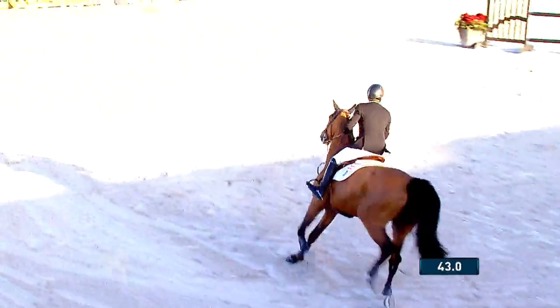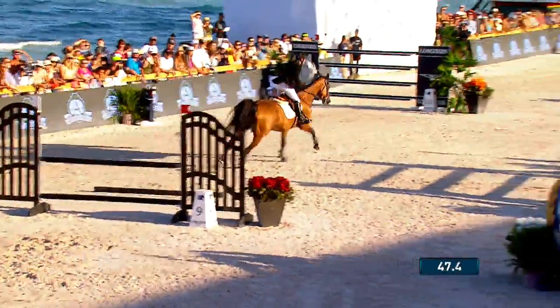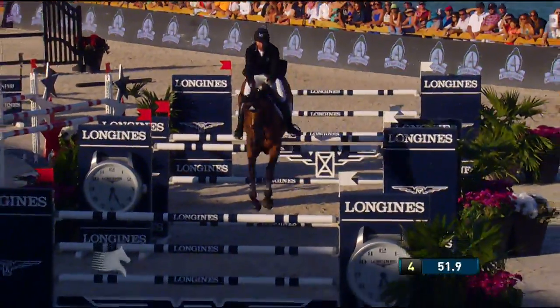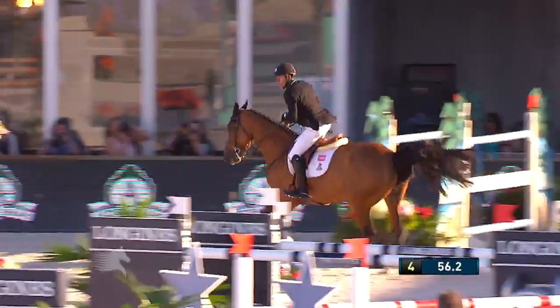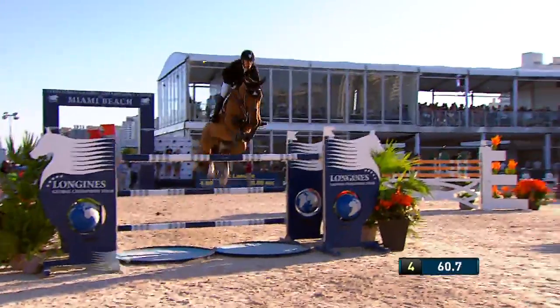Take his time a little here. He did a good job there. He went wide and got very straight, but it didn't help out. He rode that as well as you could ride it. Now he's got to try to be as quick as he can and still leave these last jumps up.